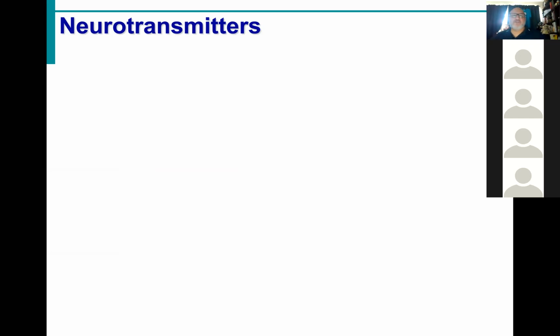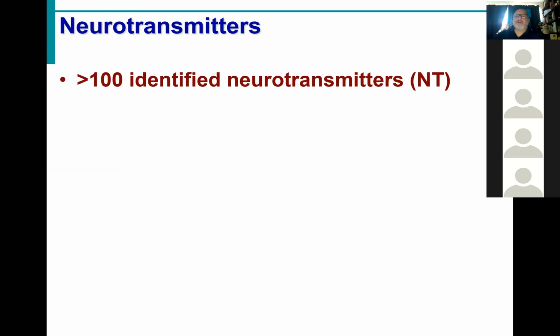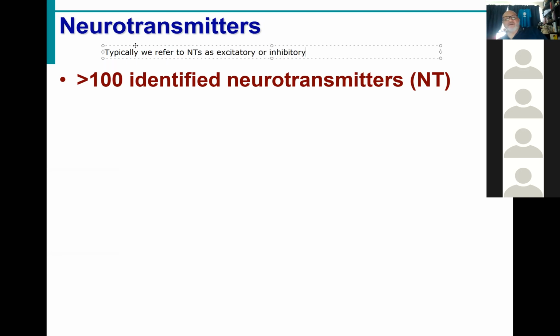Last thing we need to talk about for this portion of the lecture is, again, we keep talking about neurotransmitters, and of course we know our most common neurotransmitter in the peripheral nervous system, which is acetylcholine. But as I also mentioned, over 100 neurotransmitters have been identified in the human body alone. Other organisms have even different types of neurotransmitters. Now, when we talk about neurotransmitters, typically we refer to them as excitatory or inhibitory, of course, because of the relationship they have with the target cell.